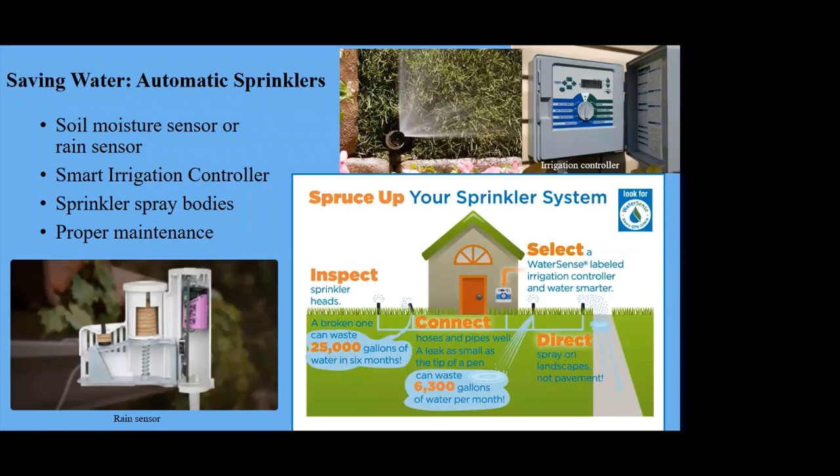If you live in Port Washington, the Port Washington Water District offers rebates for the purchase of these smart irrigation controllers. They offer a $150 rebate. And also the town is a WaterSense partner, and we recommend using any WaterSense labeled irrigation controllers to also help save water.